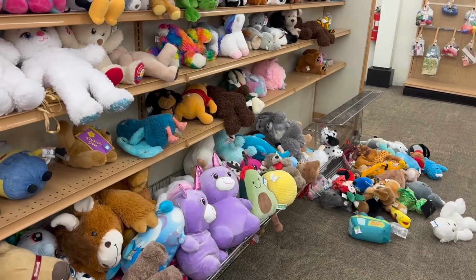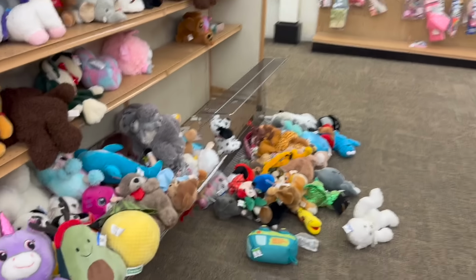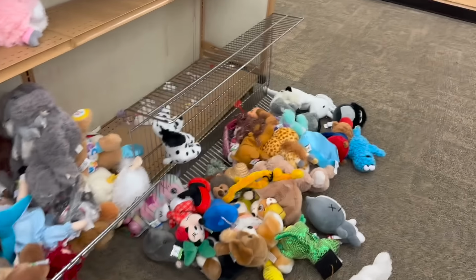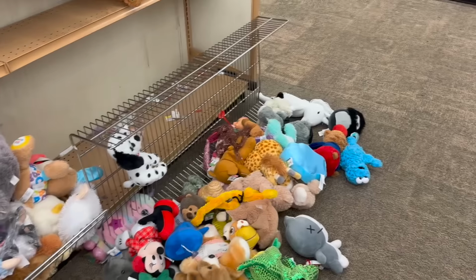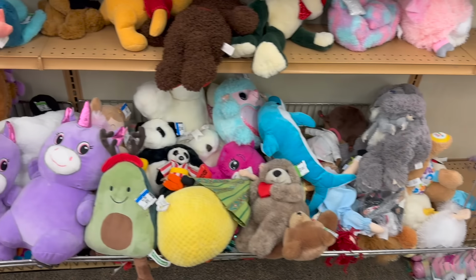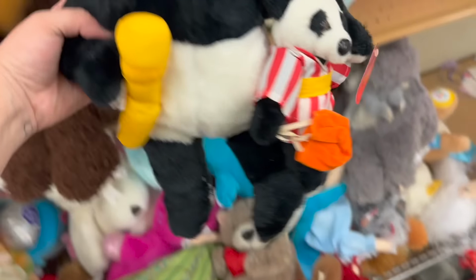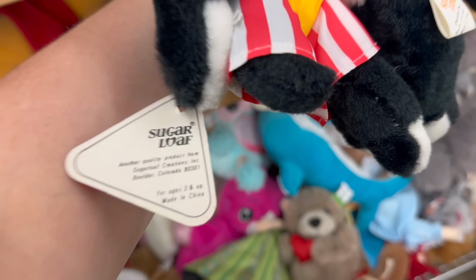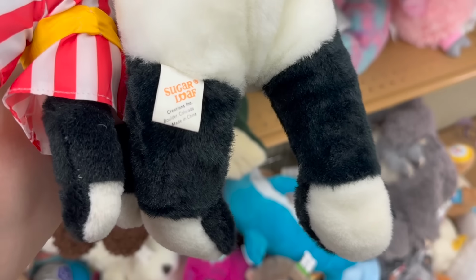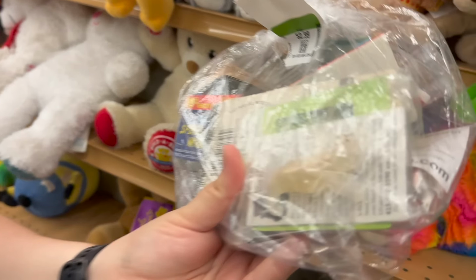It looks like the plush here had something knocked them over, so they're just all over the floor. But there's quite a lot. And look at this Sugarloaf panda with the baby panda. That's pretty cute. Wow, this looks older too. Hmm. That's cute. It's a little ghost.